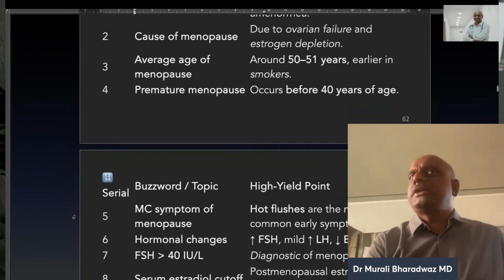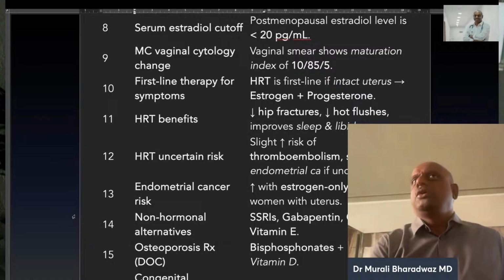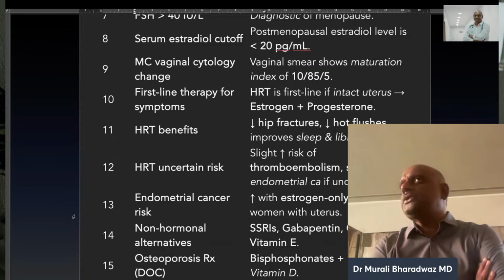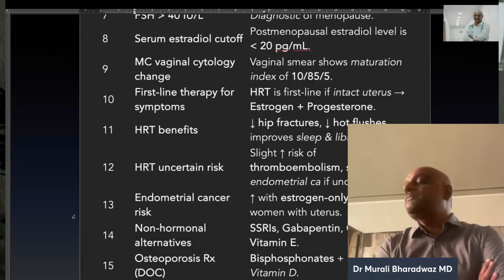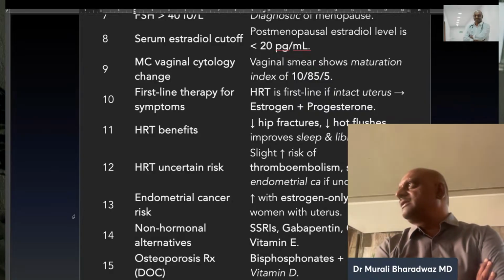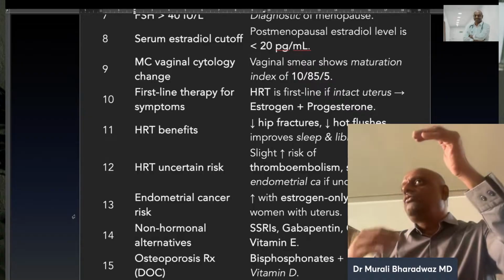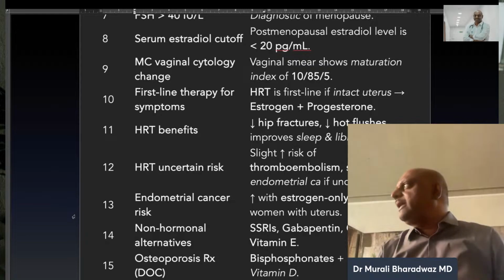Most of these things are already discussed. Right? Hormone now, most common. What is the serum estradiol cutoff to call it menopause? Less than 20 picograms. What is seen in vaginal histology? Vaginal smear shows a maturation index of 10/85/5. What is the meaning of 10/85/5? Superficial, intermediate, basal cells. 3 types of cells will be there. The percentage of these cells varies depending upon how much estrogen is available. Accordingly, you get 10/85/5.